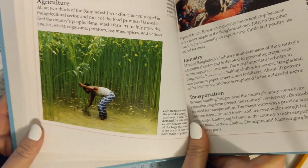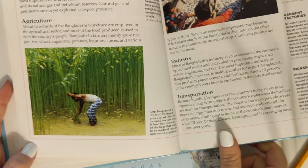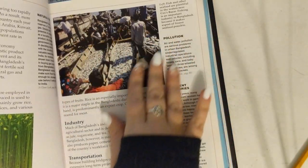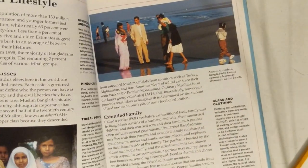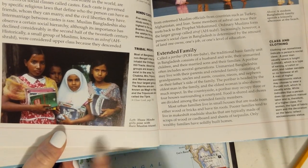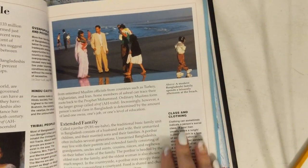Oh, this is cool. So this is jute, what jute looks like when it's growing and being harvested. So another one of those watery crops, so Bangladesh is perfect for it. And of course there's also a very large fishing industry as well, being so close to the ocean, having all of that water there. Let's see, here's some girls going to school. It says three Hindu girls pose with their Muslim friend. And family day at the beach.